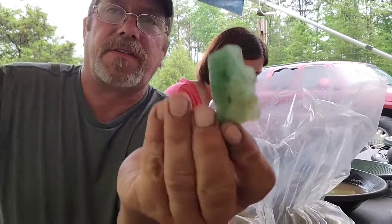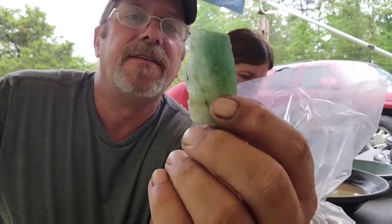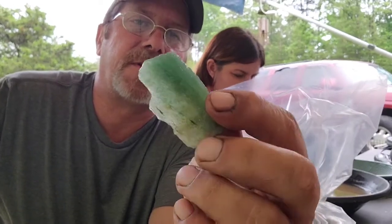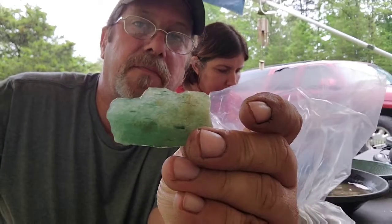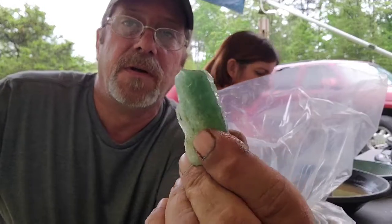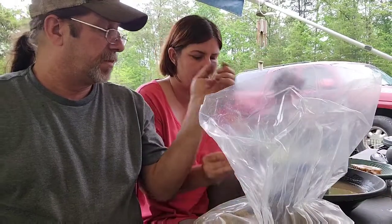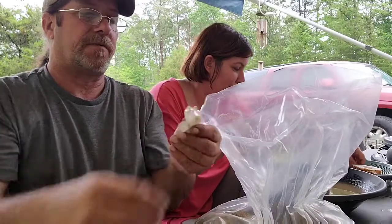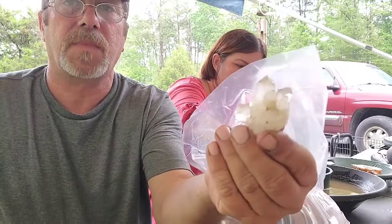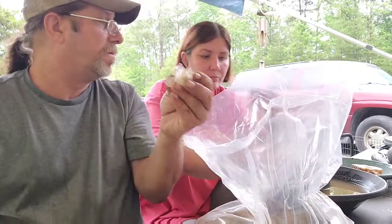I'm not sure exactly what this is, guys, but looks like a piece of American jade, if you ask me. I'm going to say it's probably a piece of quartz that has been gotten close to maybe some emerald. Just not really sure, but it is kind of pretty. And just look. Oh, she found this little matrix of quartz. Pretty cool.